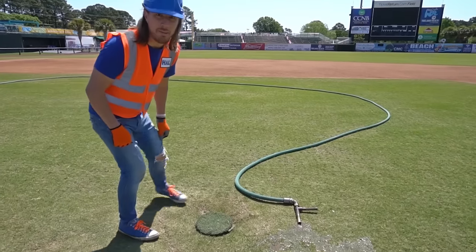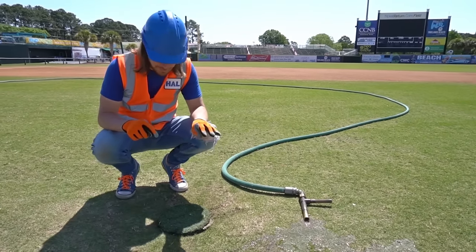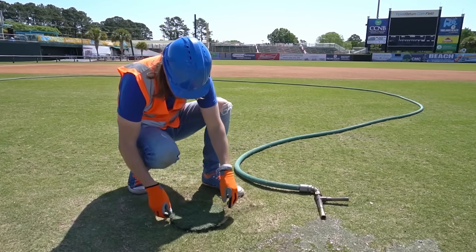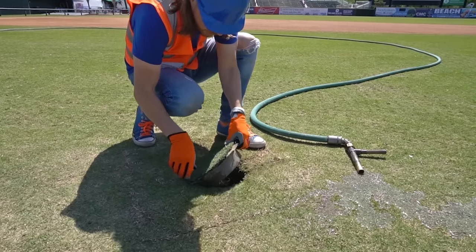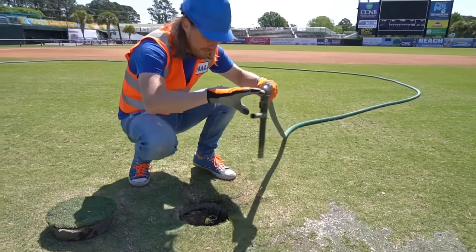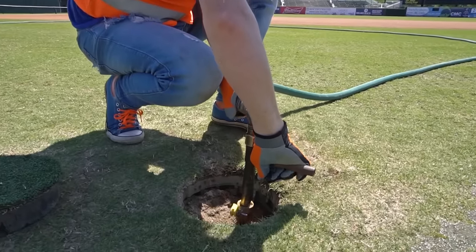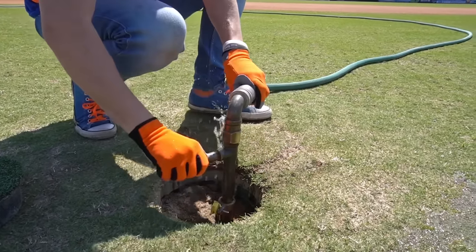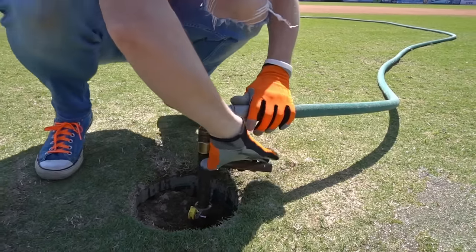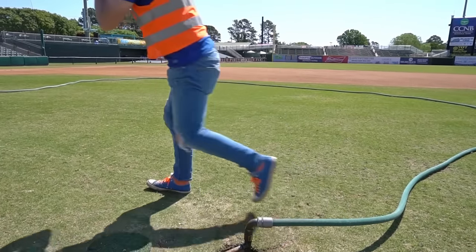Now, my friends, we get to water the field. And the water hookup is right here in the middle of the infield. Check this out. I stepped it up. There it is. Now we've got the end of our hose here. We're going to stick it in here, twist it and turn it on. Turn it all the way on. Right there. There we go.